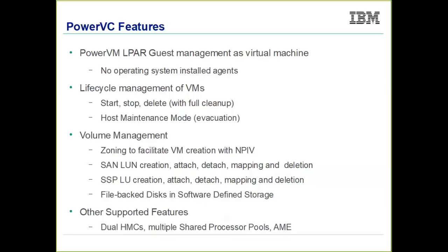We also include host maintenance mode, or an evacuation mode. We'll talk more about that. And then volume management from a SAN perspective. I know some of our marketing materials like to say storage management, but it's not really. We're just utilizing the storage in the same way that a day-to-day administrator of their Power systems would. They're going to be able to create LUNs, delete LUNs, map, and so on and so forth. We work with SAN infrastructures, virtual SCSI, NPIV, as well as VIOS shared storage pools, and we'll talk about the file-backed disks that come with our software-defined storage piece as well.